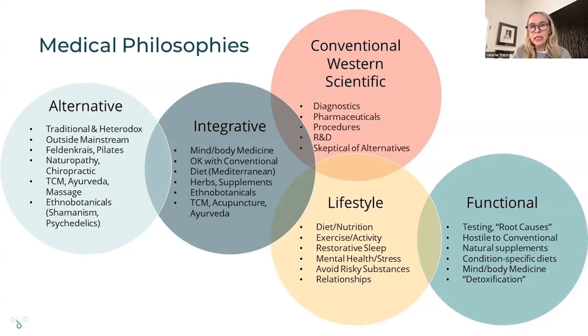And one thing it does say here is there is a bit of a skepticism toward alternatives in the conventional Western model of medicine. So this is where in our integrative approach, we do away with that skeptical look at alternatives as the conventional does, and we include all of the other approaches because they are science and research driven. Lifestyle is the next one, and again, that is integrative as well. And again, diet, nutrition, exercise, sleep, mental health, avoidance of risky substances in our relationships. And finally, functional. And again, this is our testing or our root causes.